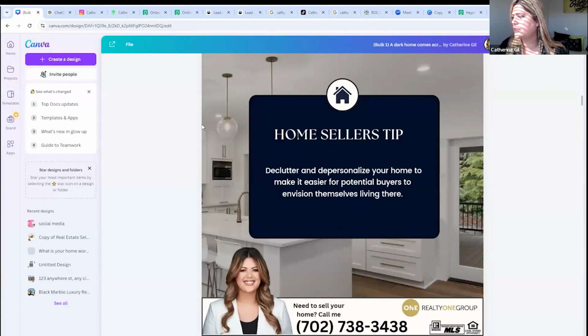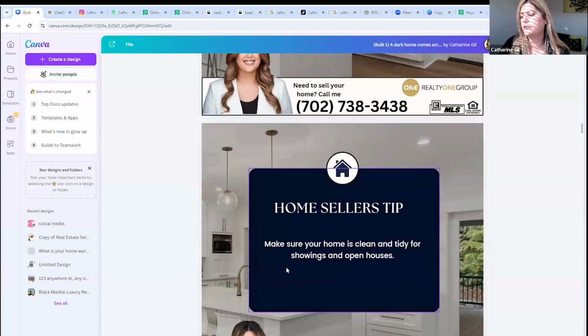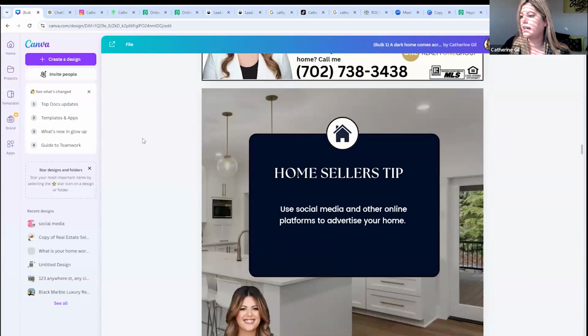That's what I'm going to teach today. Still pictures are still important because the algorithm still wants us to post pictures, not just videos. So I use this as a fill-up on my social media, but they're all created, so I'm not wasting time. I'm going to teach you guys how to do that today.